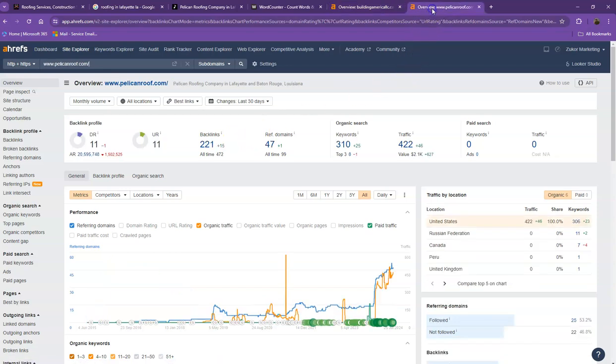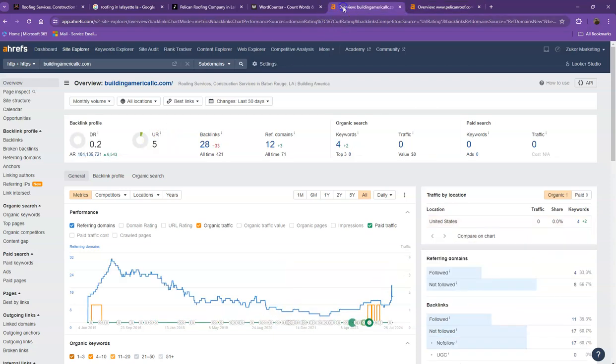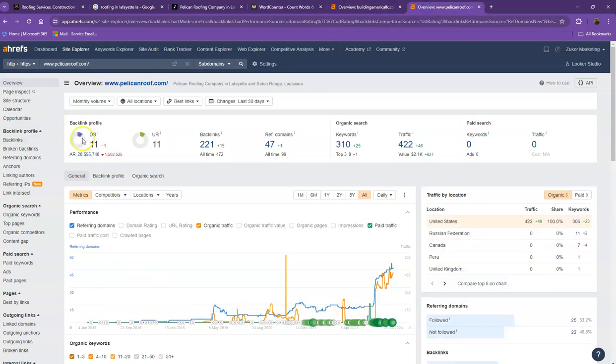Let's go ahead and take a look at your competitors' numbers. So with DR and UR, it actually shows that Google finds their website a much more trustworthy and a stronger website. Well, that's also because they have more backlinks. They also have more keywords, which gave them more traffic. Although you have a much better ratio, since they have more backlinks, it resulted in way more traffic.